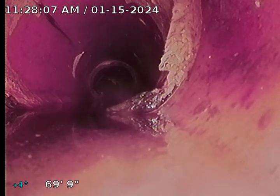I'm going to pause. We're going to try and run some cold water down through the laundry to see if it'll help us push through this line. It is hard to push through all the cast iron and all the fittings.